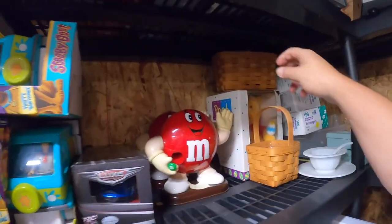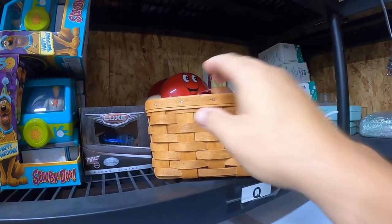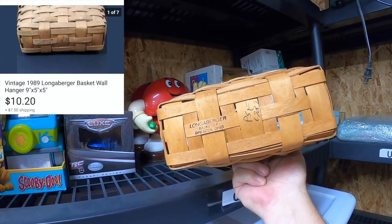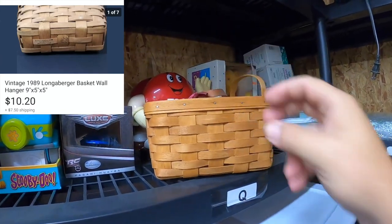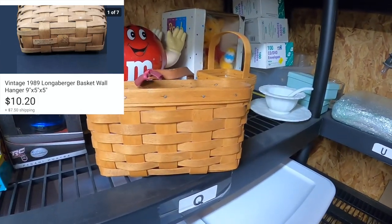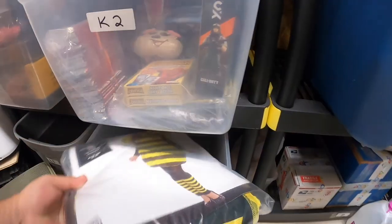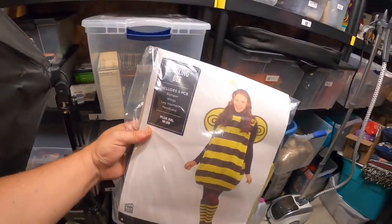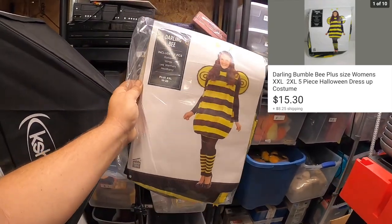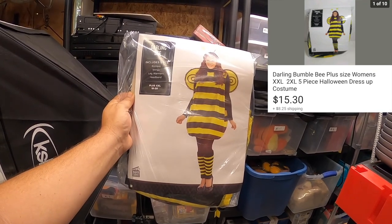All right. Reach up here. We sold this Longaberger basket. This is a wall hanging Longaberger basket. And of course right there it says Longaberger from 1989. It's really nice. And it sold for $10.20, and the buyer paid the shipping. Back here in the back of this bin, there's not much in here. Sold this Darling Bee costume, although it's not Halloween right now, it's a nice costume to wear at any time. Sold this on sale for $15.30, and the buyer paid the shipping.